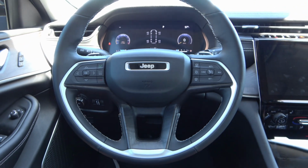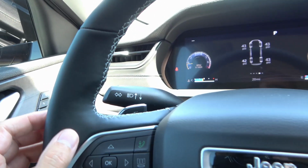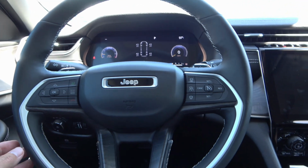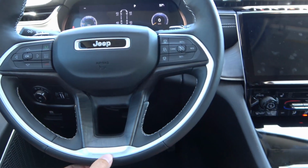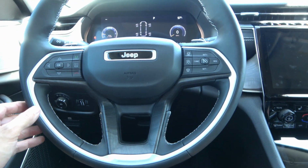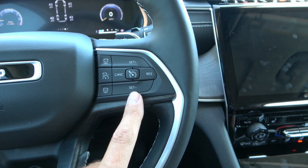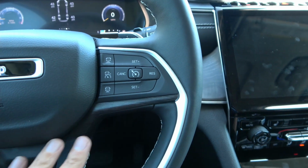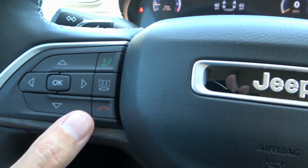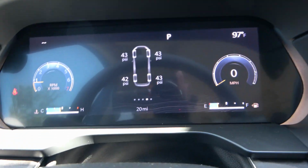But let's start with the steering wheel, because this is pretty cool too. Very nice to the touch. It does have leather wrapped stitching, contrast stitching, the same thing as on the seats itself. It does have a little bit of the simulated polished aluminum look in here. Jeep right in the middle, and there's many buttons on both sides. It looks like this side controls basically the cruise control and the adaptive cruise control. This controls everything that you can do in the screen. So let's take a look at this display and see what we can play around with.